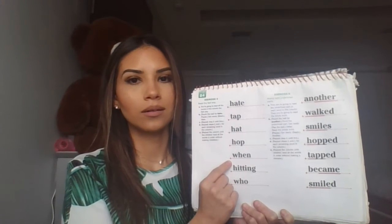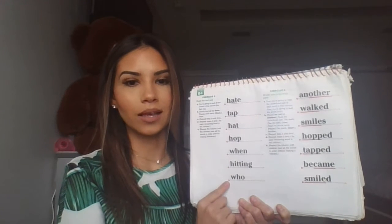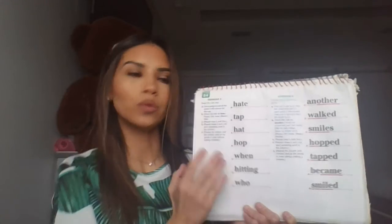You're going to read this column the fast way. Make sure you guys are also looking at the end of the word. Get ready. Hate. Tap. Hat. Hop. When. Move your mouth. Get ready. Hitting. Last word. What word? Ooh, good job, boys and girls.